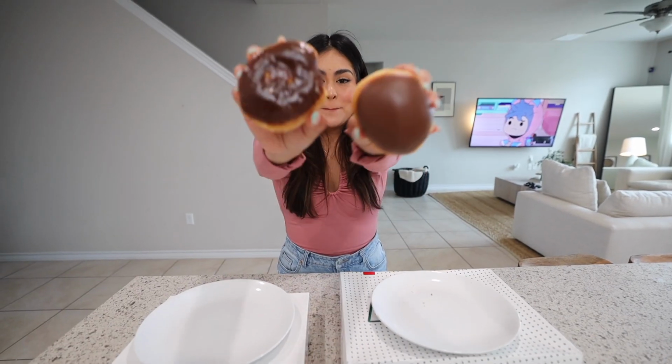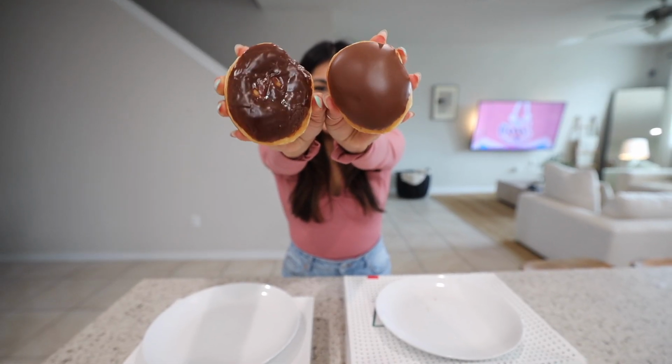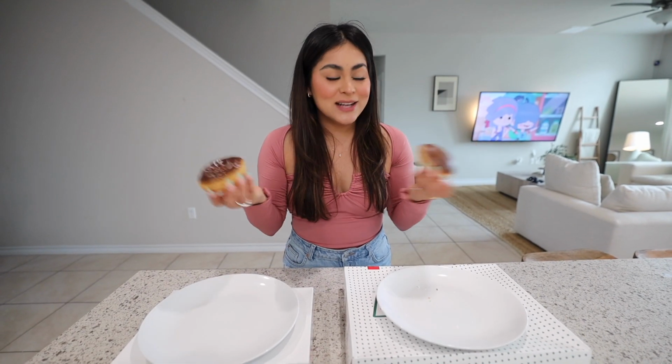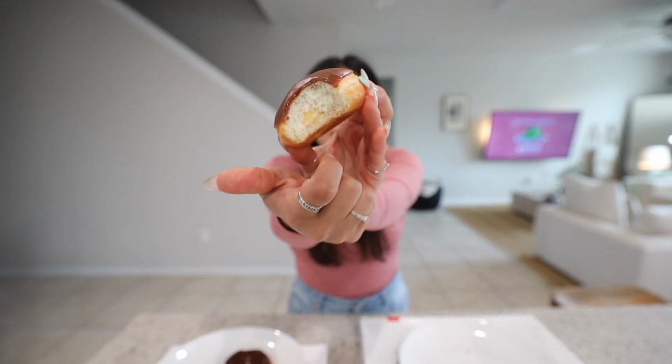Next, we're gonna try a Boston cream. Now this looks just like a regular donut, but it has a filling in the center. And again, you guys already know, I absolutely love filling. So let's start with Krispy Kreme and let's see what this tastes like. Dude, I literally got no filling. It's like all the way to the back.